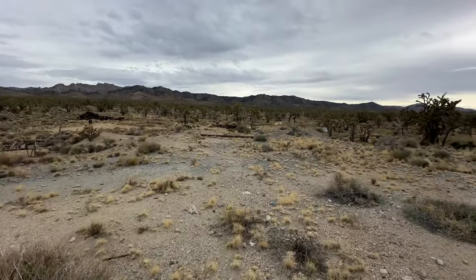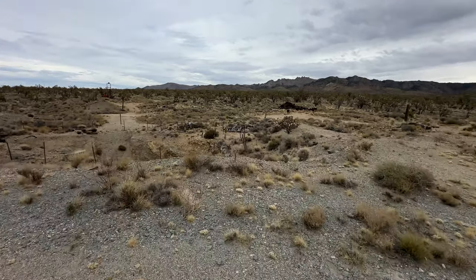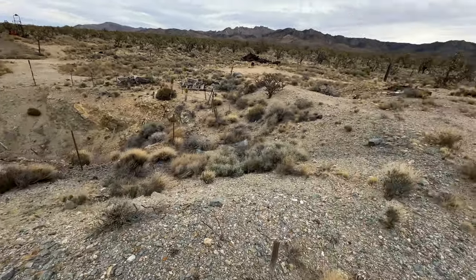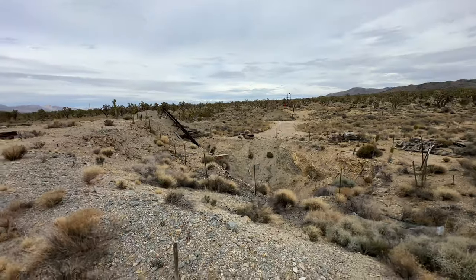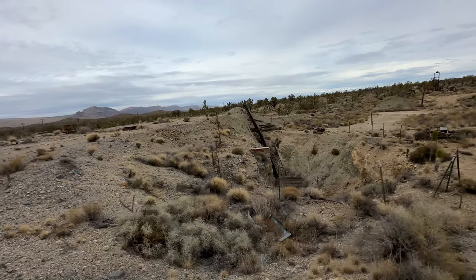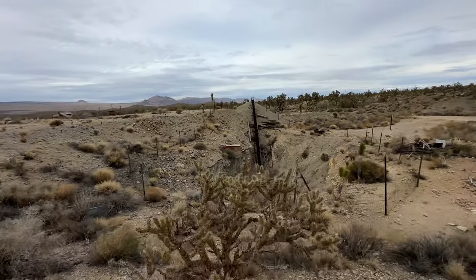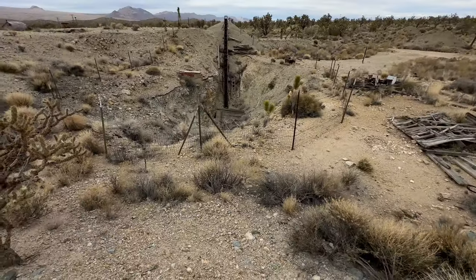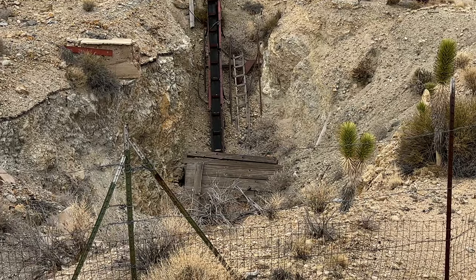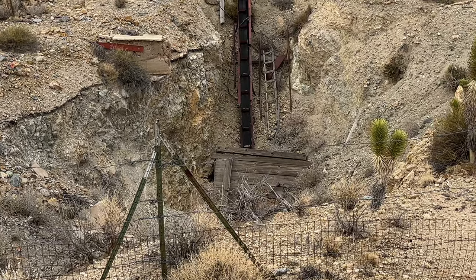Nothing around. This is all tailings we're standing on. Oh, here we go. See it? They might have collapsed it. There's the shaft right here. There's the conveyor to go up to take the ore.